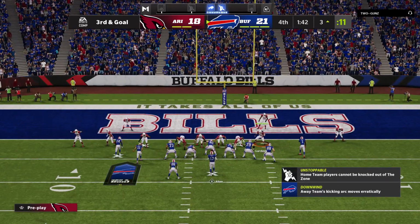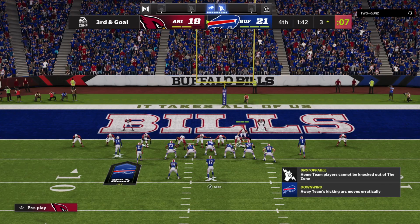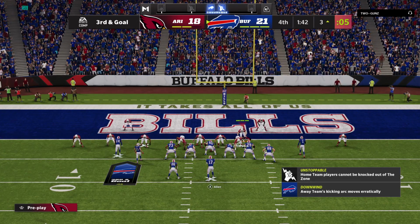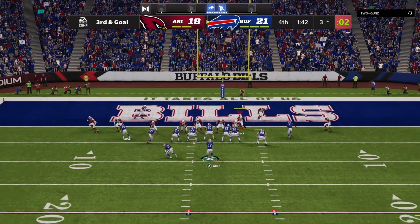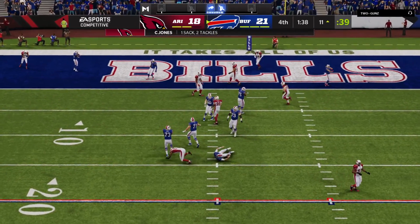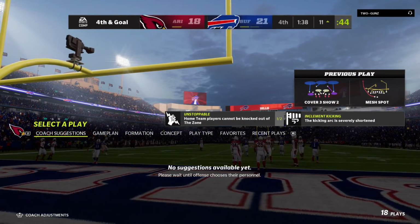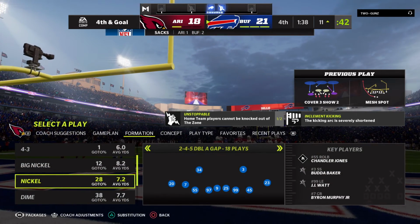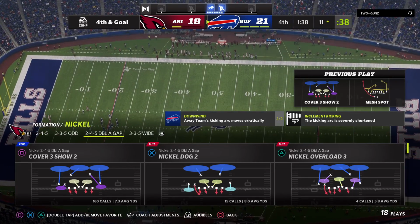Tired bodies on that field, but this is a big play. 3rd and goal. Back to throw. Allen. And he can't get a throw away. He's taken down. Now the Cards going to call another timeout, their 2nd, as they'll head to the sideline and talk over what to do next.